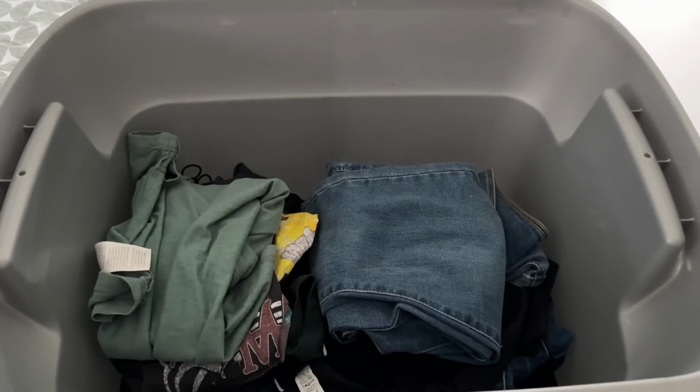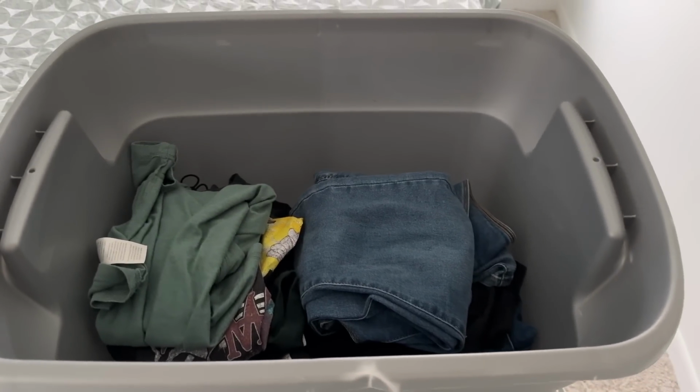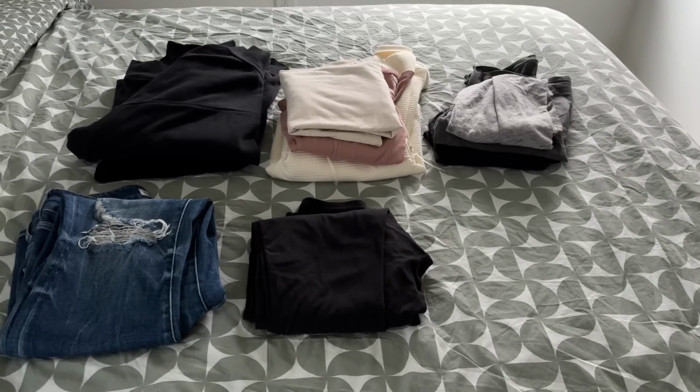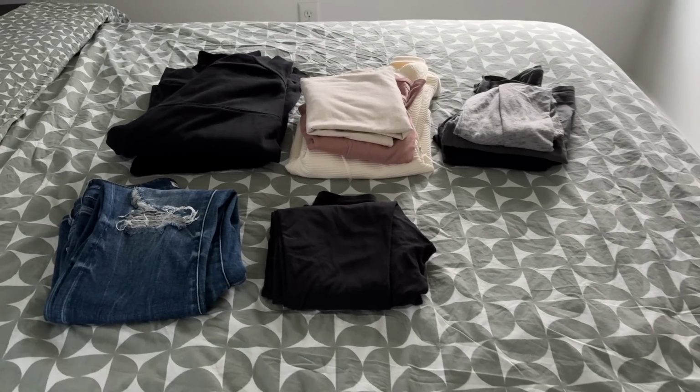Now, maybe your weight fluctuates. Maybe you're hoping to lose weight. That's awesome. Throw that stuff in the time will tell bin, and when the time comes and you're ready for it, you can pull it right back out again. I mean, if there's clear donations or garbage clothes, just get rid of those. But everything else goes into a bin and we don't have to stress about it. But in the meantime, we get to enjoy a wardrobe where it's so easy to get dressed and everything fits and we feel good in it.